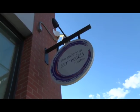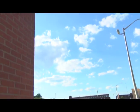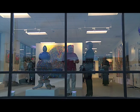Well, we have made our way downtown to the gallery at Enso Flats. Recently, a local Brockton artist by the name of Duken Delpe displayed his beautiful and thought-provoking art sourced from recyclable materials. Let's go inside and see what Duken's created for us.